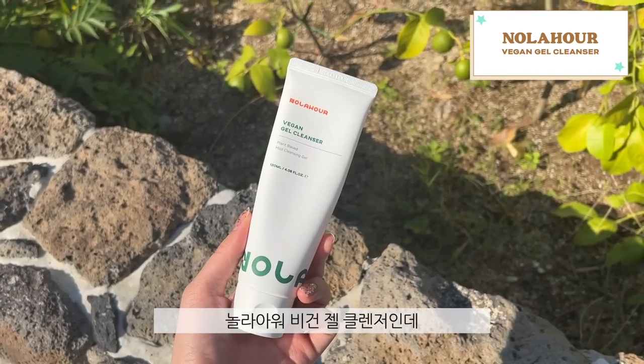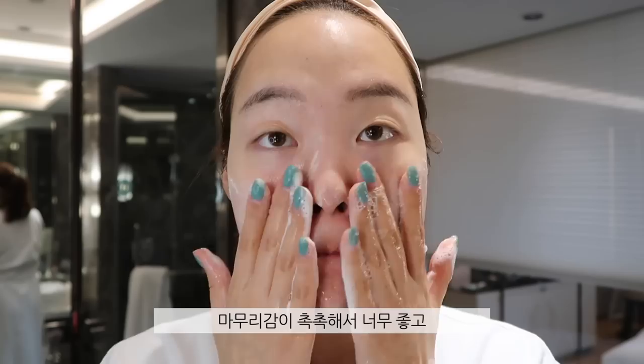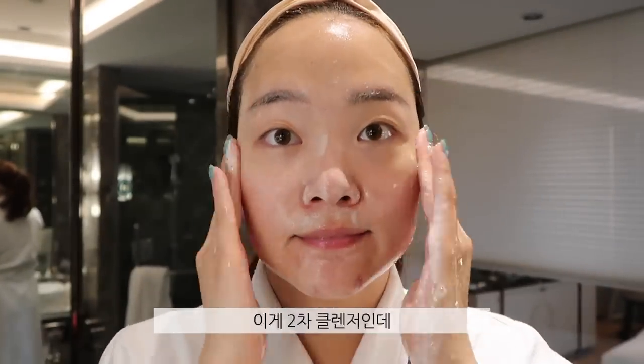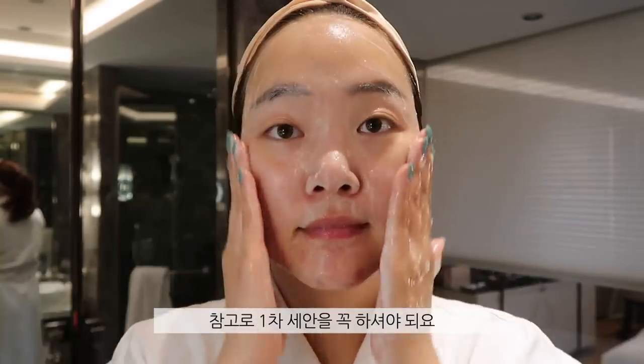Uno, dos, tres. All right, so next one is actually cleansing, which is so important, you guys, and we are so happy we got to add this. This is Nola Hour Vegan Gel Cleanser. This is just no fluff, no puff, no bubbles, nothing. It is what it is. It's such a good gentle vegan cleanser, and we love this because it has such a hydrating finish. Usually a lot of cleansers have that squeaky finish, but this one is so moisturizing. It's a second cleanser, so you do have to use a first cleanser, by the way, but as a second cleanser, it removes all your leftover makeup, sunscreen, gunk, everything. It has centella in it as well, so it's great for sensitive, oily skin. Actually, this is great for all skin types. For sure. To be honest, it's a no hassle, walk in the park product.